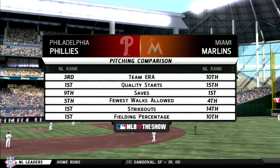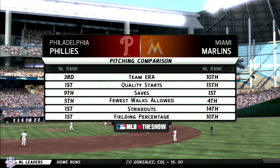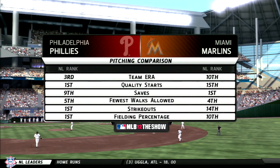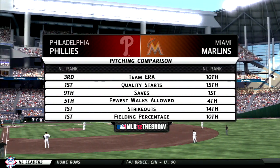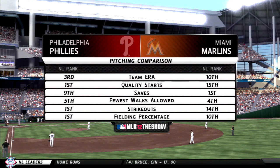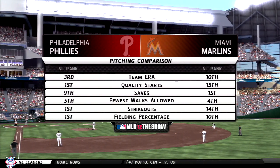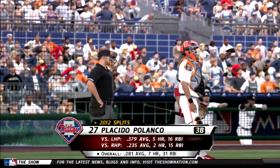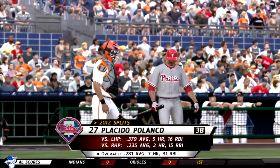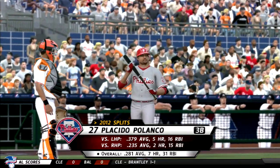And as we get rolling this evening, time to stack these two teams up side by side and run the numbers as you see our comparison graphic on your screen. Placido Polanco will stand in now as he was reinserted back into the lineup here after taking a needed day off yesterday.